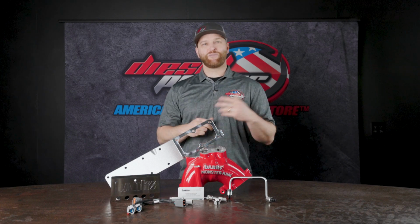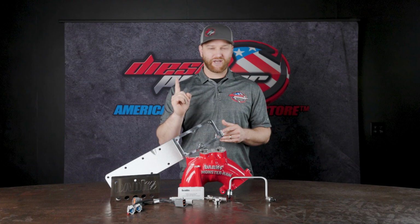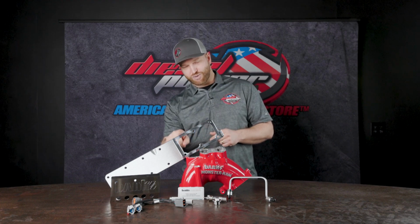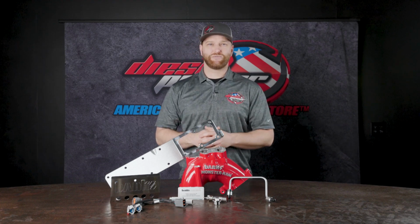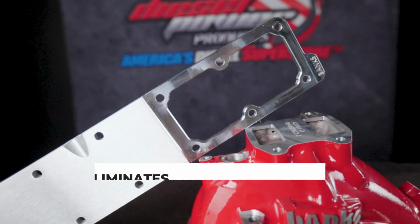If you're familiar with the grid heater, maybe on your 5.9 or your 6.7, you've seen that coil that kind of runs around this little spot right here. It's a huge restrictor. Well, Banks gets rid of that altogether. They give you a new plate here without the grid heater.